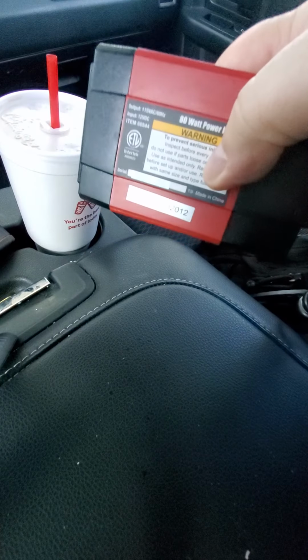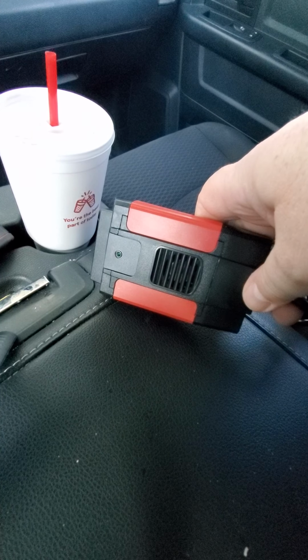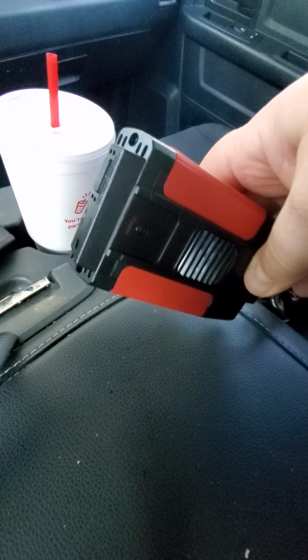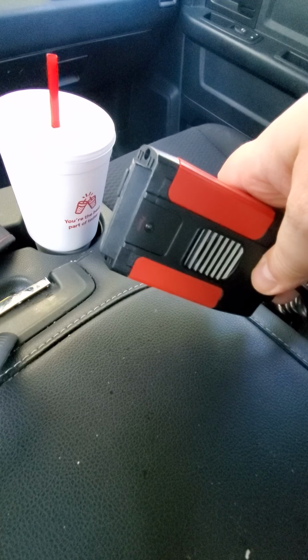The beauty about this, though, is like I said, a lot of phones won't fast charge on a 12 volt or a USB port outlet unless you have the wall adapter. Well, if you have one of these for $8, Harbor Freight, a Centech brand, then you can fast charge your cell phone.